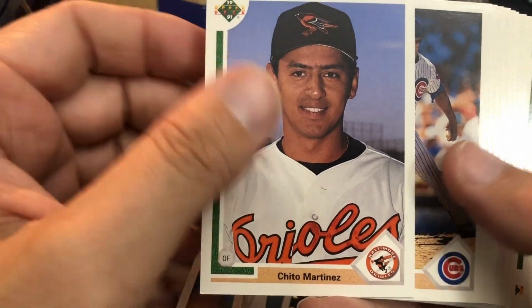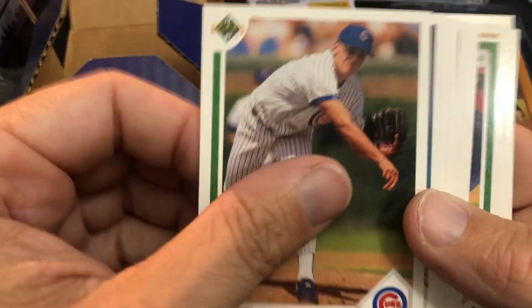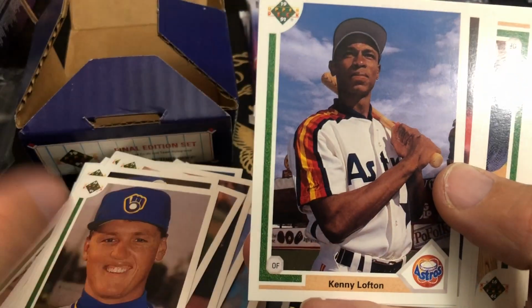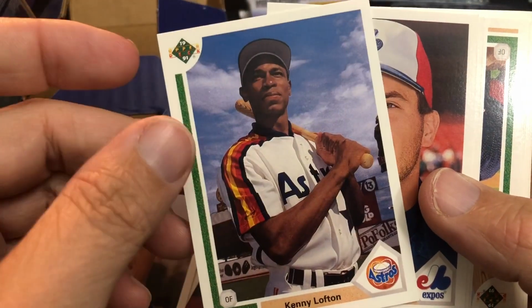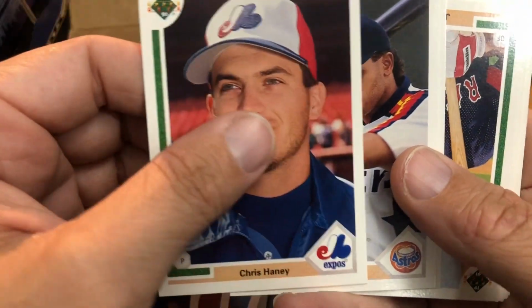Good thing Cheeto doesn't play on the present-day Astros. They would have a field day with his name. Kenny Maldonado, Derek Bell. And I'm still looking for another one of them rookie cards out of this set, the Kenny Lofton. Not as much value, but it's definitely a cool one.